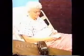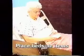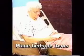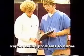Make sure that when you leave a client's room, their telephone and call light are within easy reach and that they have all the items they want close to their bedside. If they're leaving the dining room, ask them where they want to go and get them set up where they want to be also. Report any problems interfering with nutrition to your supervisor or nurse.